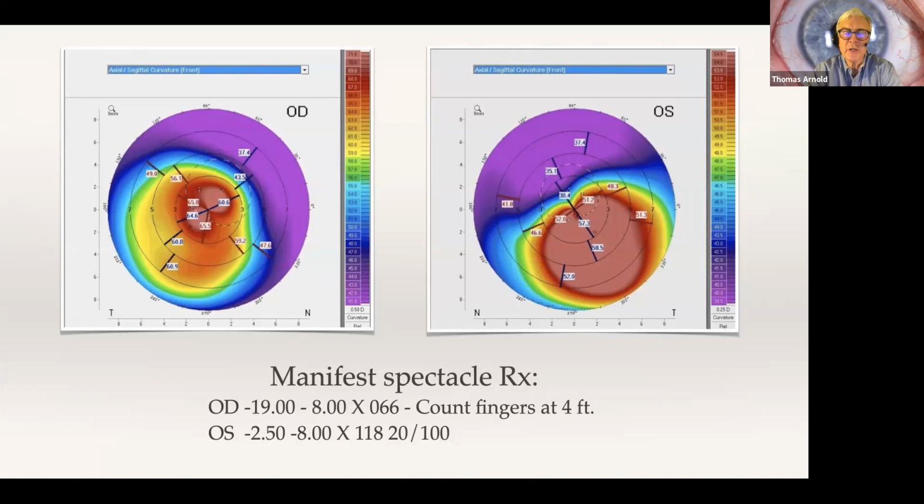Another thing about axial or tangential maps is the color scheme, and we're going to talk about this more in a minute. You're all familiar with the more red it is, the more elevated, the hotter it is, the more ectatic it is. But that's not elevation, okay? That's not the shape of the cornea. That is the power change, and that's an important point.